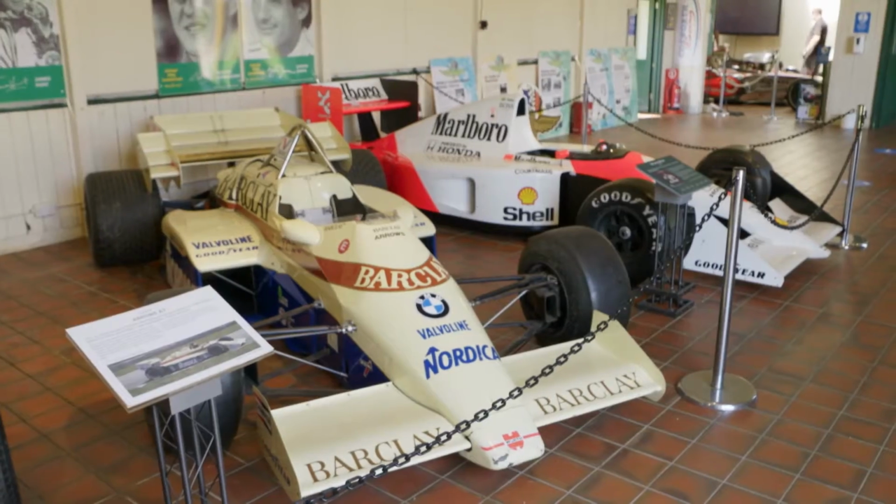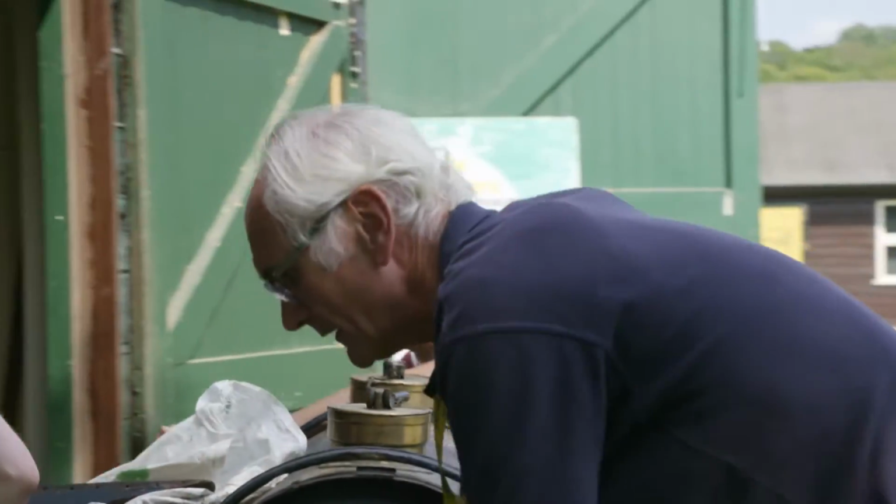We thought it'd be nice to have them all in chronological order, going from the oldest cars up through to the end. So there's more of a logical order.